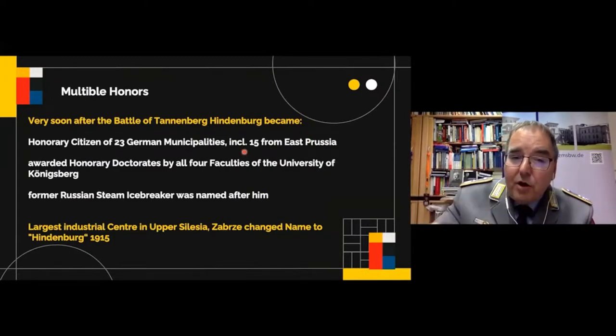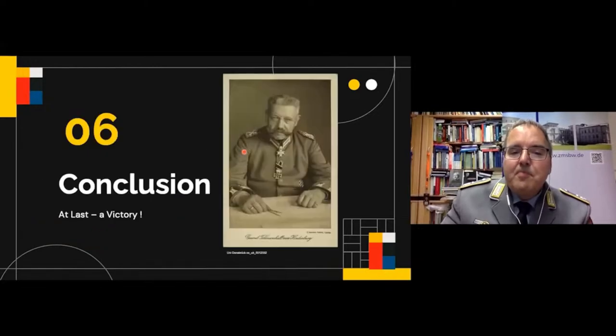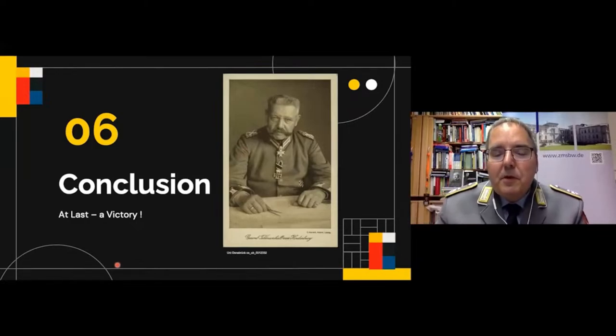And he had a lot of honors. He became an honorary citizen, received honorary doctorates, soon, several weeks and months after winning the battle. And even an icebreaker was named after him. And in 1915, one of the biggest cities of Upper Silesia was named Hindenburg. He was in 1915 already a superhero of the German military. As a conclusion, here is a nice picture of him, and he knows how to do this. He was very good at letting himself be photographed.